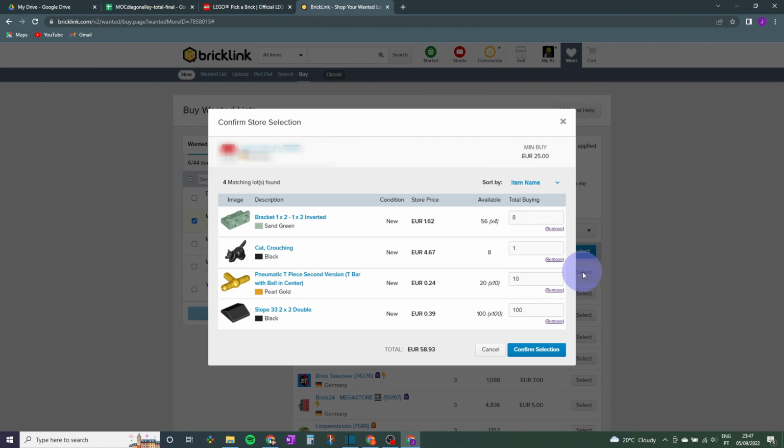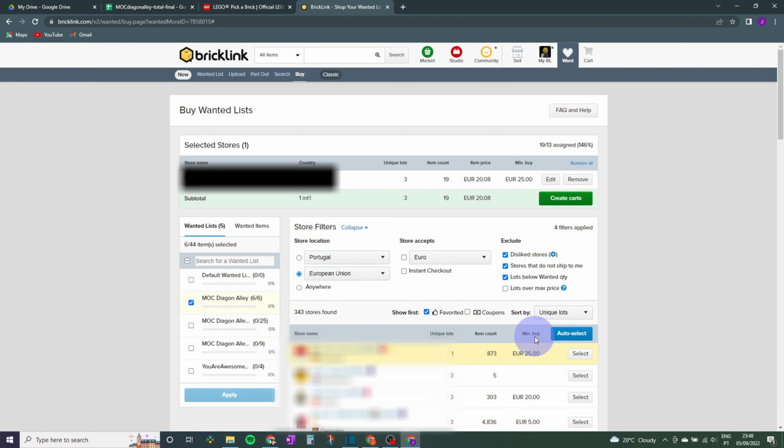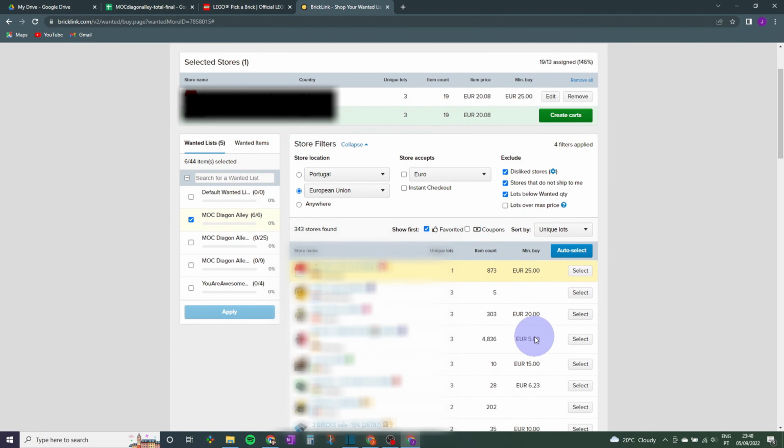The first store has a minimum amount of pieces to buy in some of the items. Not a big problem except in the black double slope, from which I need 1 piece and the minimum amount is 100. So I remove that part and confirm the selection. Then check the list again and choose one of the stores that has available the 3 remaining lots.